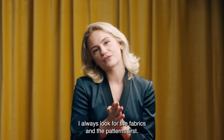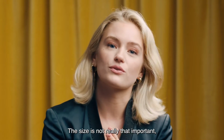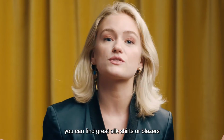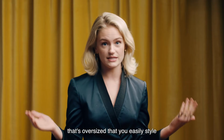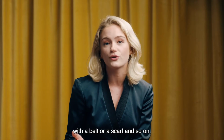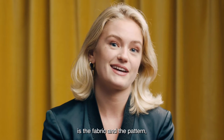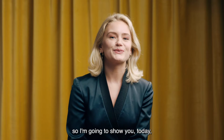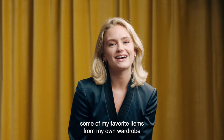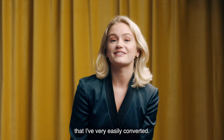I always look for the fabrics and the patterns first. The size is not really that important. You can find great silk shirts or blazers that are oversized that you can easily style with a belt or a scarf and so on. Really, the most important thing to get right is the fabric and the pattern. So I'm going to show you today some of my favorite items from my own wardrobe that I've very easily converted.